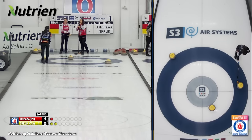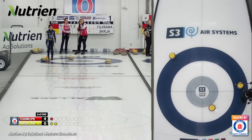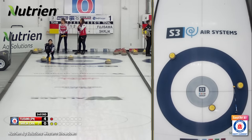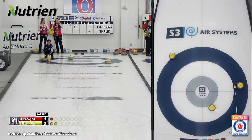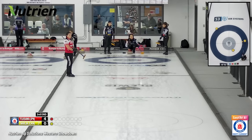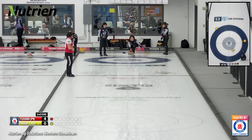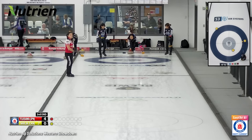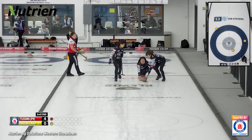You can see Chinami lining up where she thinks the double is. So, you know, those two spots are a mere few inches away from each other, whether they make the double or whether they make the hit and roll. We'll call the sweep accordingly, you would think. Exactly. So, this game, pretty crazy so far. We've got double-digit potential.